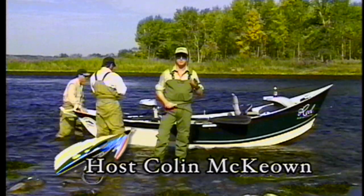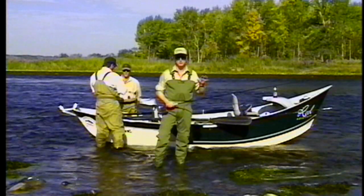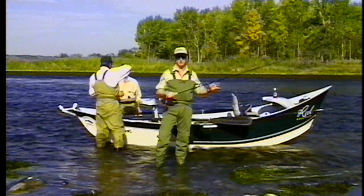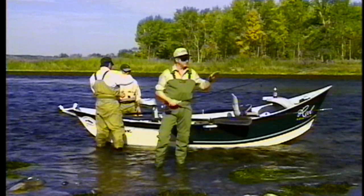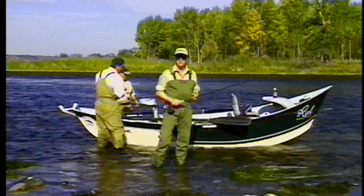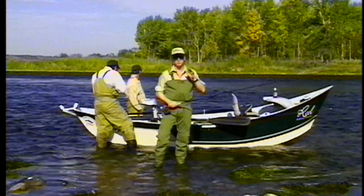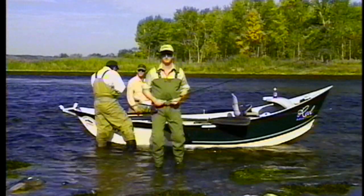In today's show, we're going to be talking about streamer fishing, how important it is for fly anglers to understand the different principles you can use to catch big trout with streamers. We're going to be talking about the different forage fish that are here in the Bow River. People at Fishtails Fly Shop are going to be talking about some of the tackle and techniques they like to use. It's going to be a really interesting show. Stay with us.